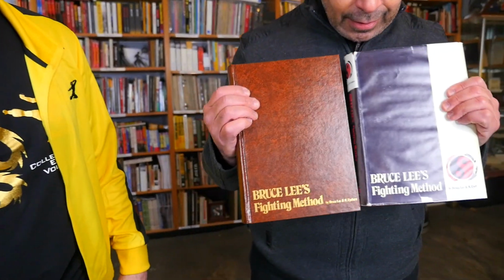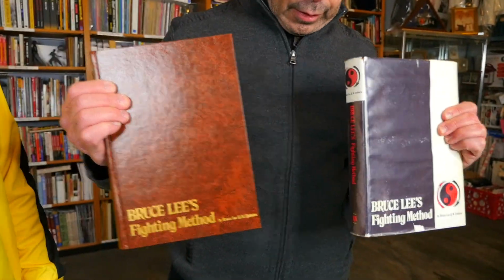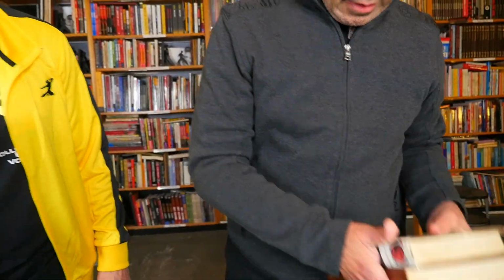This is when the price started going up. This was $24.95 at the time. Yes. Look at that. $25? So this is with the sleeve. This is without the sleeve. So they put all 4 volumes in one hardcover volume. Correct. Yeah, that was great. I remember that.